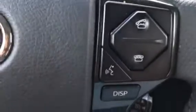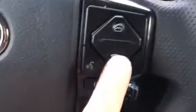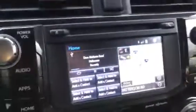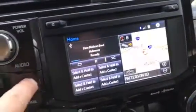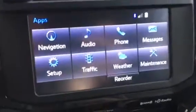Or my favorite thing to do is when you're driving down the road, you just hit this top button here and it pops up your list of phone numbers on the screen, which is very, very nice. It's very handy, and then you hit there and end it, and it clears out your screen and goes back to your home screen or whatever. So that's very quick and easy, very handy. I like that a lot.